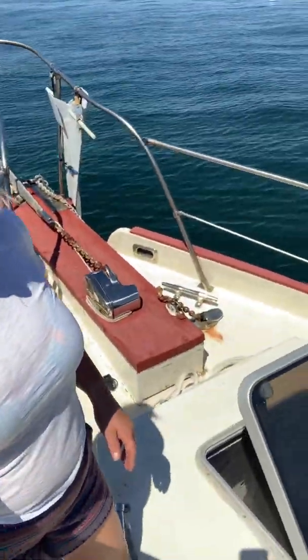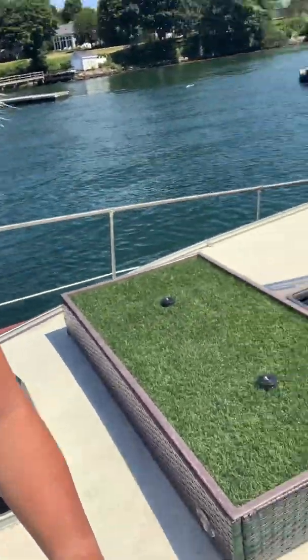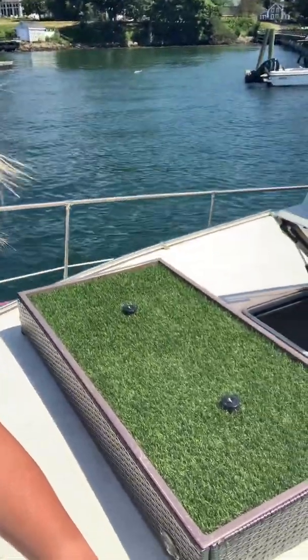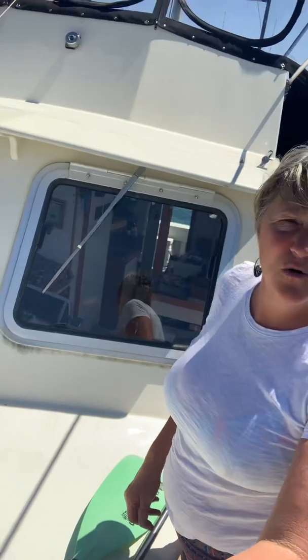We have a windlass, and we also have the hatches right up here. But this is our little porch potty. That's where our dogs go to the bathroom. And there's a hose right here, and it's long enough that it can go overboard, so you can just dump water on it and clean it out. If they poop, you can throw it into a bag and throw it away. Works out great. We have windshield wipers.